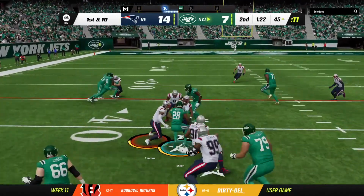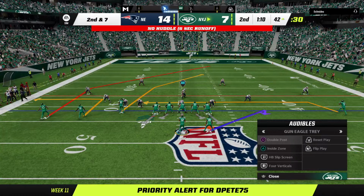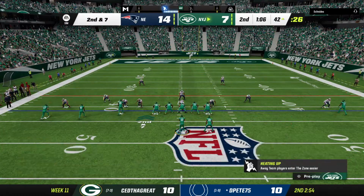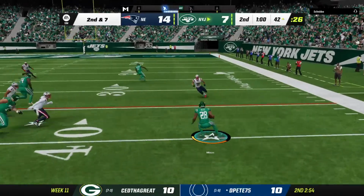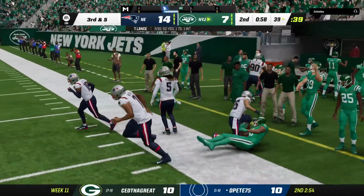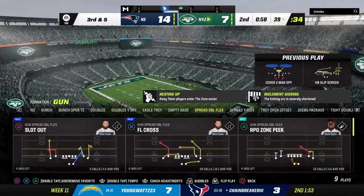Out of the shotgun, they run with Mixon. Down to the 42, 2nd down. 2nd down and 7. Lance now to throw. They'll set up the screen here to Mixon. Good reactions there defensively. That screen was a little slow in developing, and they shut that one down with little gain.